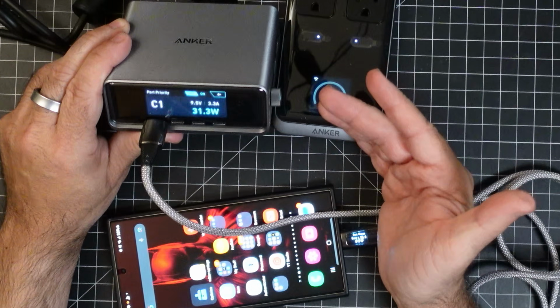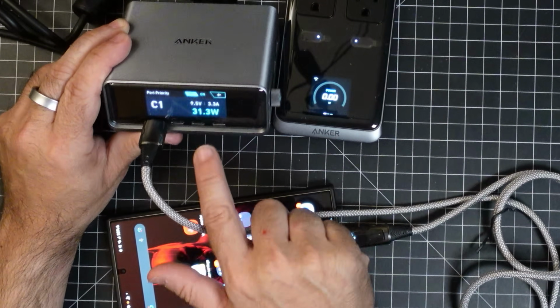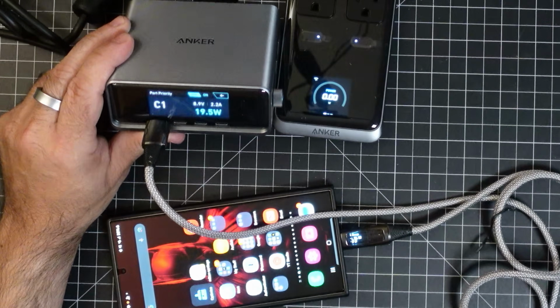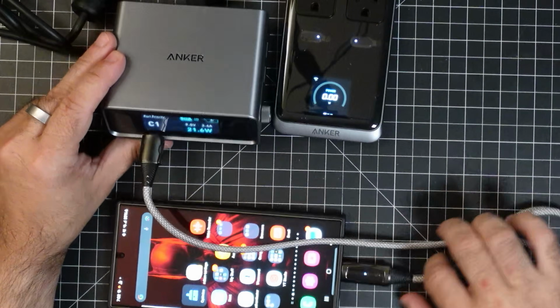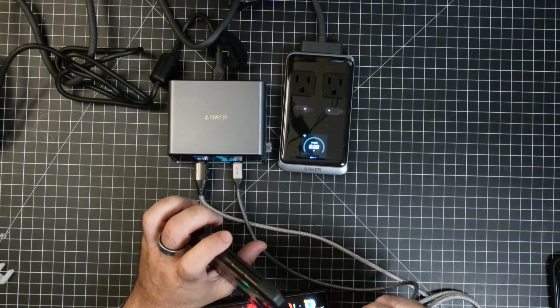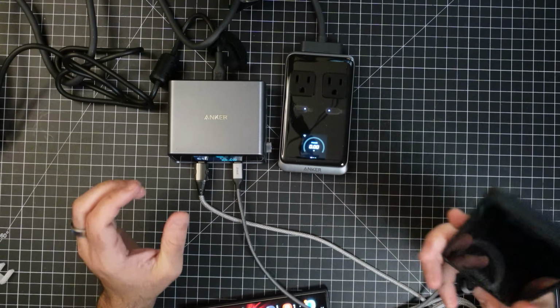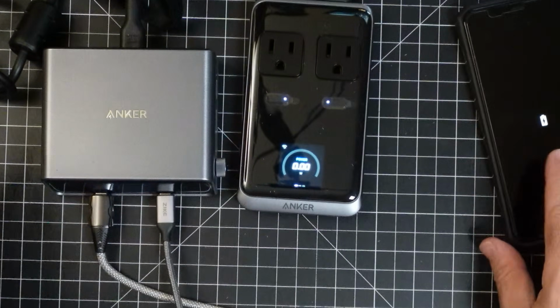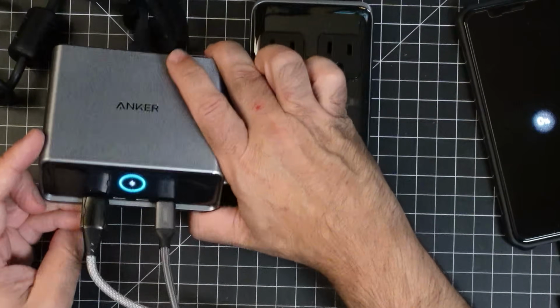Let's go ahead and hit this. Here we have the large display. I like this. 31.3 watts, 9.5 volts, 3.3 amps. All right, let's plug something else in. I'm going to go ahead and plug in this Pixel right here. I'll plug this Pixel in, and it's going to start to charge. You can see it's charging. Right now it's kind of dead, so we're going to see what the total consumption is.